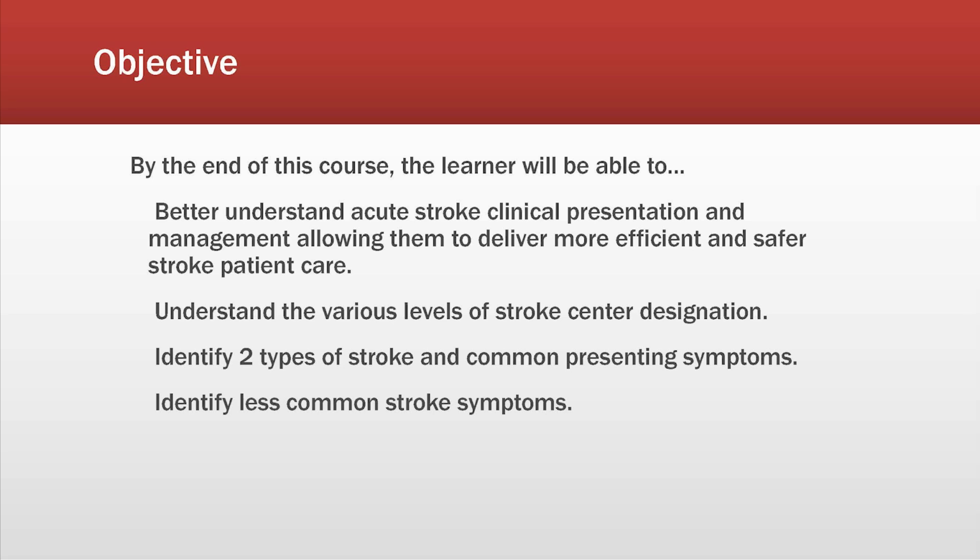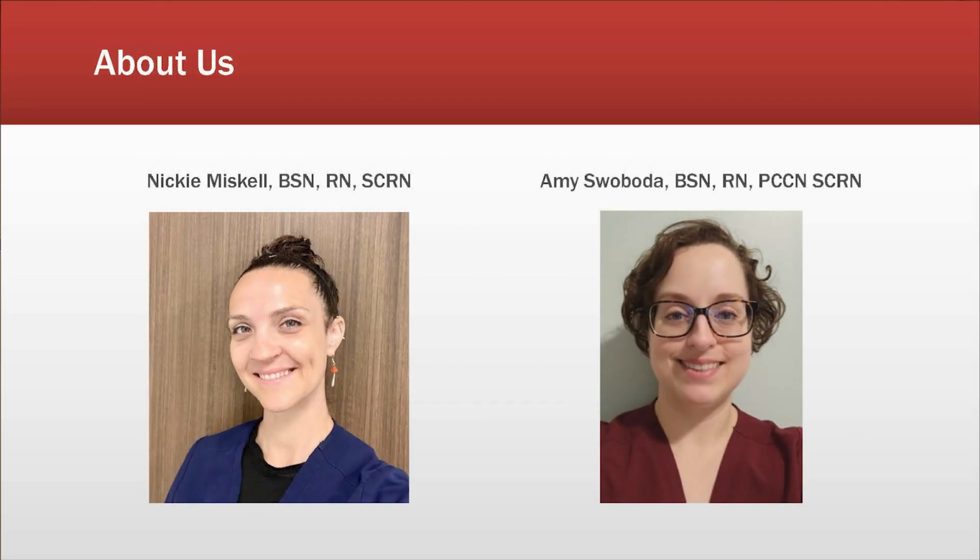The objectives today are, hopefully by the end of this course, the learner will be able to better understand acute stroke clinical presentation and management, allowing them to deliver more efficient and safer stroke patient care, understand the various levels of stroke center designation, identify two types of stroke with common presenting symptoms, and be able to identify less common stroke symptoms.